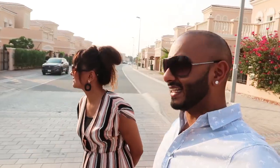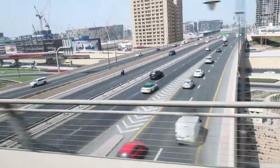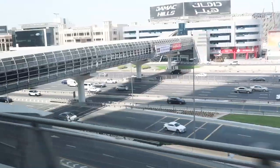Currently at Jumeirah Village. Check it out. So nice and peaceful. And we're just touring around. There's some beautiful villas on the other side. You live peacefully with tranquility. Check it out. There's no one even walking down the streets, guys. It's amazing. I've used going to Metro. This is how you cross over.